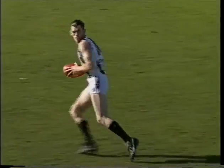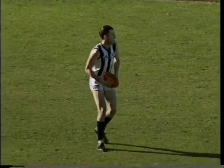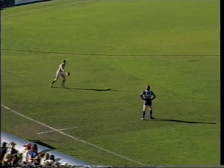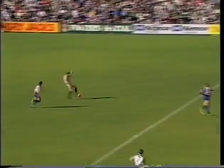Short kick finds Watson. And Collingwood out of trouble temporarily. The ball about 90 metres from the Footscray goal. Watson's kick in towards the centre, looking for McGuan. It went too far for that player. Gathered by Scott West, but that kick falls in short. The mark taken by Brett James.